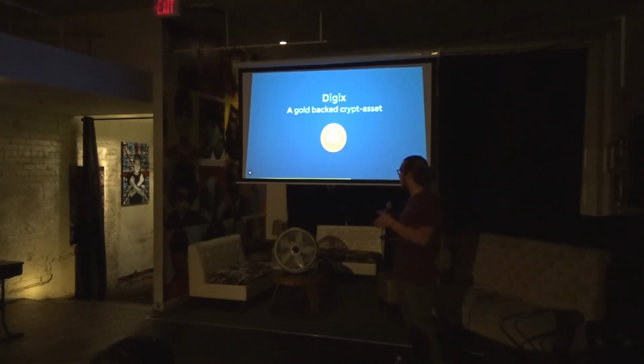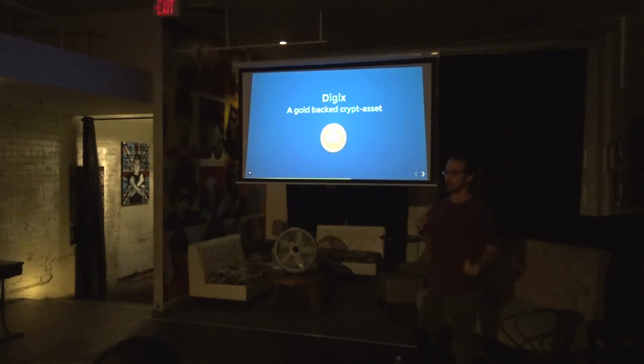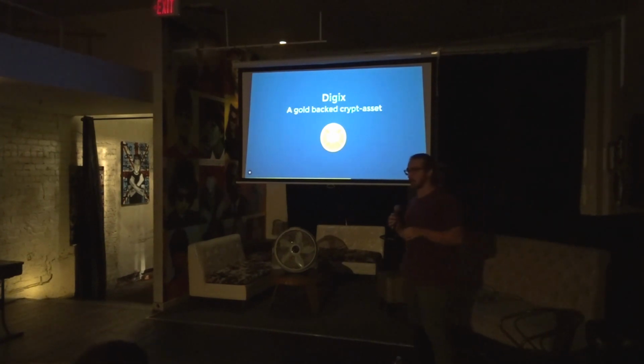You now have a cryptographic asset that can be traded on the blockchain, similar to Bitcoin. If I have Digix tokens and I want to send them to somebody in Japan, similar to how I can send Bitcoin to them almost instantly, I can send them Digix tokens.